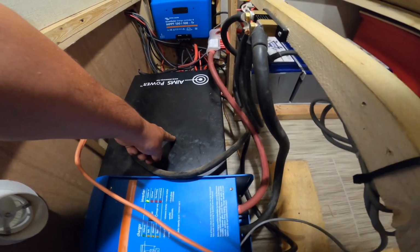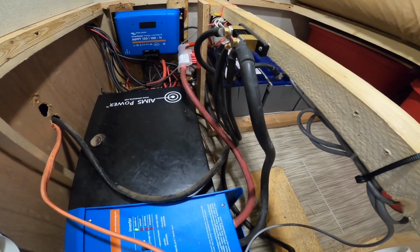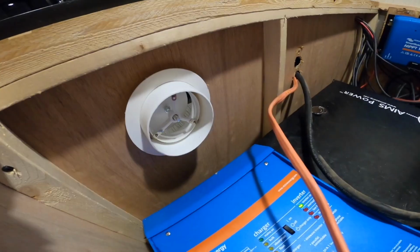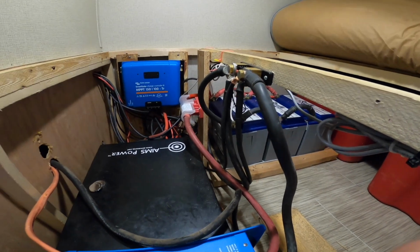And then the main ground on the system is this 4-aught wire that goes all the way down and is grounded to the frame. I also put in a couple air vents so that it wouldn't get too hot underneath here, and it'd have a little bit of a vent if necessary.